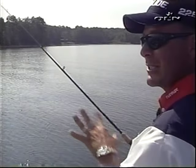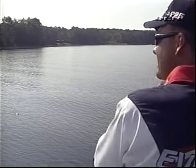I think it's going to be wide open. It's going to be such a new lake that anybody's going to have a chance. And I see it being another big bedding tournament. So I think the really good bed fishermen are going to be out there really catching those bedding fish. Evinrude pro Davey Height is one of the biggest Lake Murray fans you'll find.